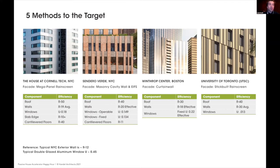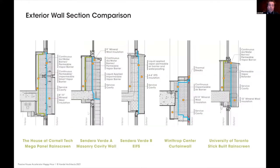You can go to the next one there, Ryan. So we'll take a look at some of the wall sections here, and just won't dive too deep into this, but starting over there on the left, you got Cornell Tech. You can see the panel joint there between the mega panels. And then next to that, you have Sendero Verde A. And then all the way on the right, I'll call it University of Toronto.